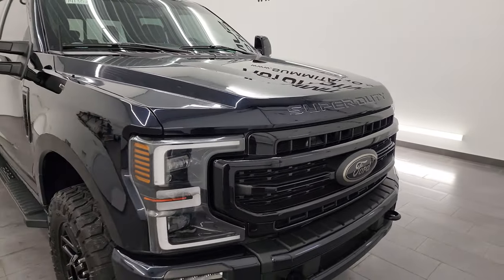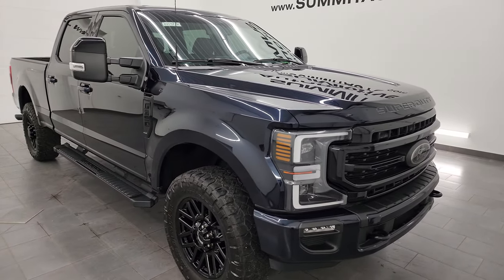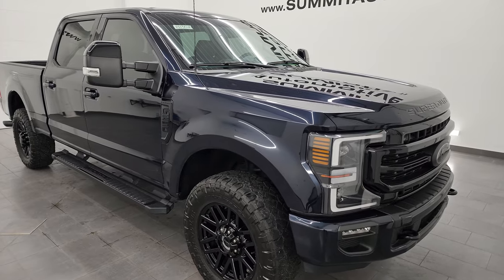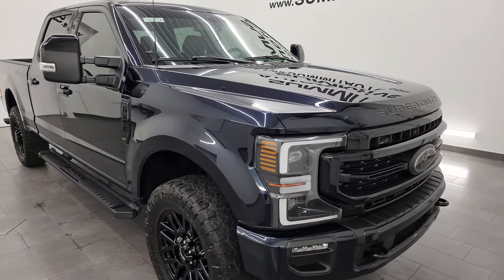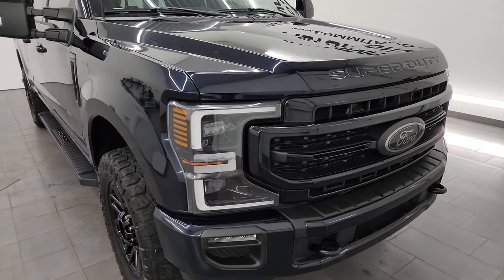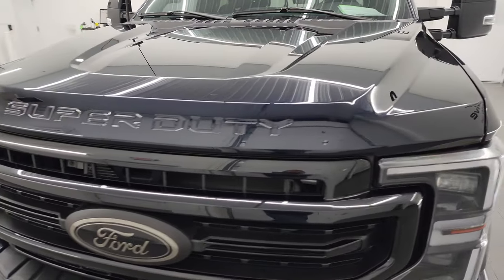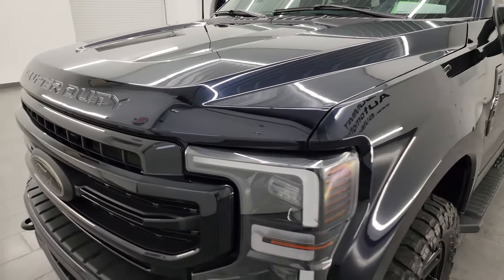This truck has been fully safetied and inspected by our service shop. Has a fresh oil and filter change. All the fluids have been checked and topped off. This truck is 100% ready to go. I'm gonna go all the way around in this video, inside, underneath, start it up, and take a look under the hood to give you the most accurate representation that I can of the vehicle.